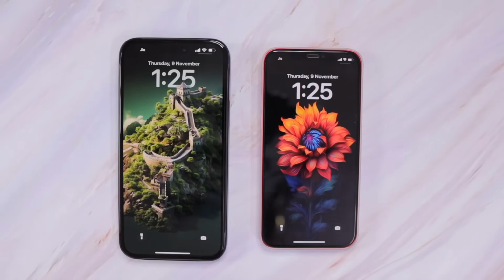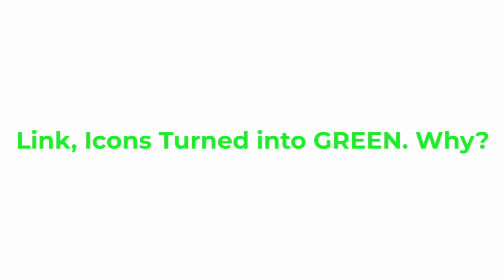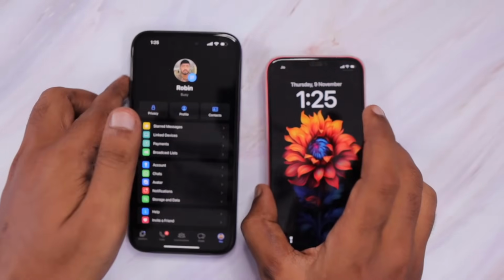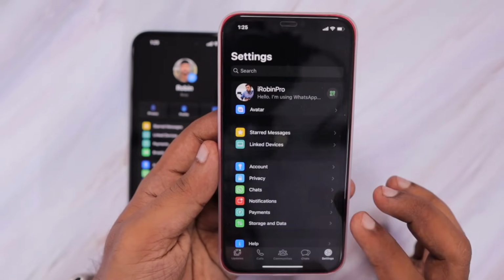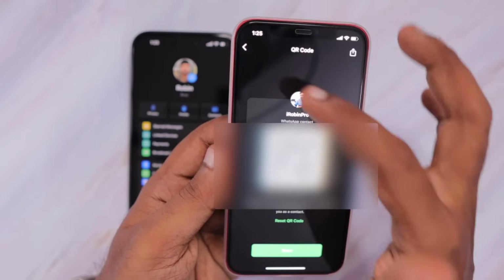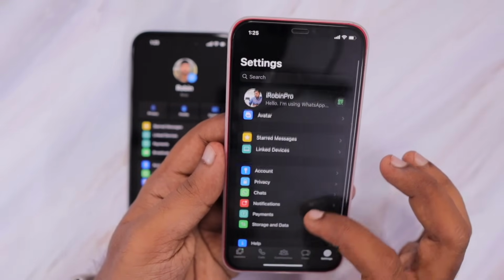Recently, some WhatsApp users have started noticing that their links, texts, and some system related functions have turned green. This is my iPhone 15 Plus where I have installed the regular version of WhatsApp, not the business version. And on the right side, this is my iPhone 12, which has the regular version of WhatsApp, and again, it is not the business version. So both are in a different version.